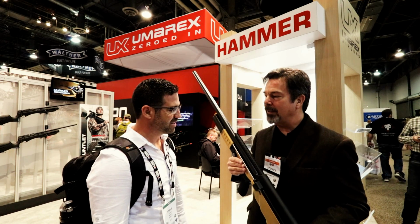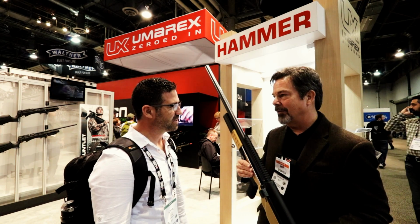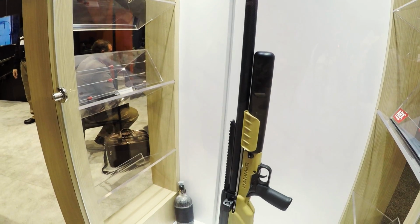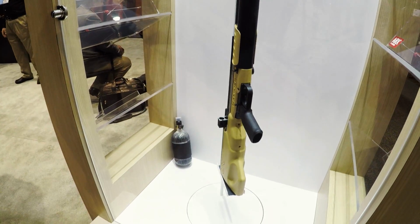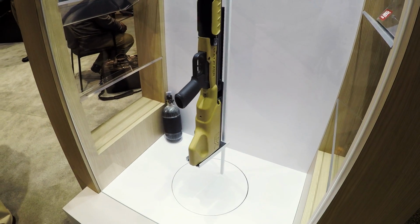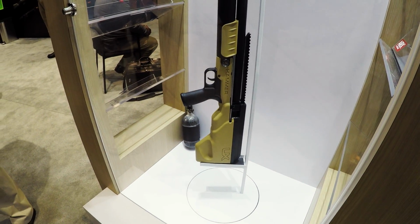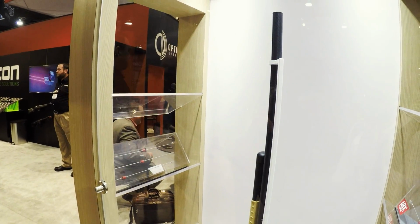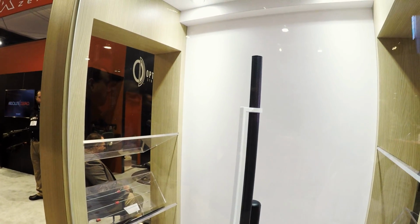We can shoot ammunition at a velocity over 1350. What kind of weight ammunition are we talking about? For example, we can shoot 550 grains of pure lead at close to 900. That's amazing. We can actually shoot more than 700 foot-pounds, but 700 is plenty.